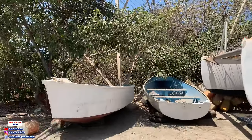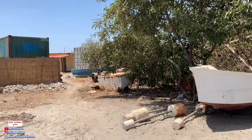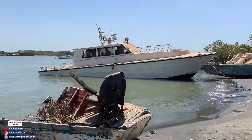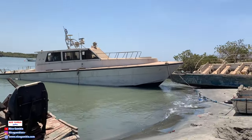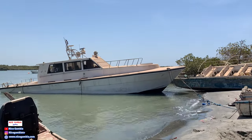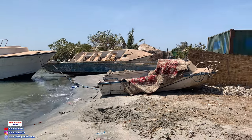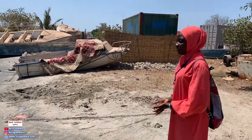So these are boats, others. Some of them are working and some of them are not working. As you see, others are government properties, but they sell them. Some boats in here are government properties, but they sell them.